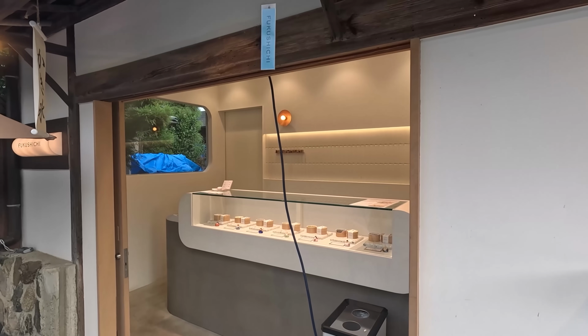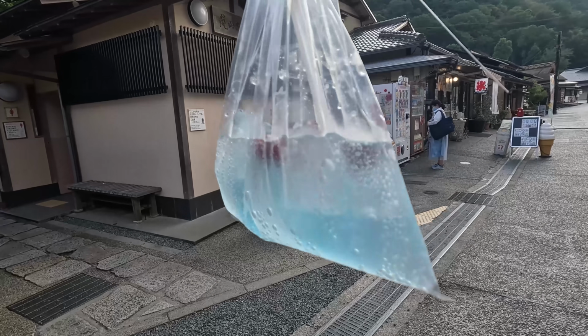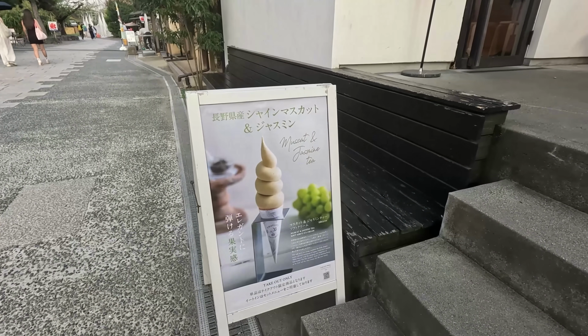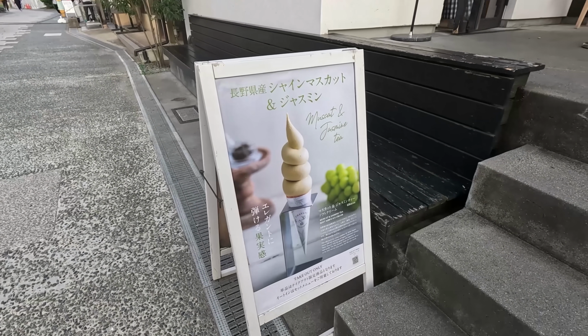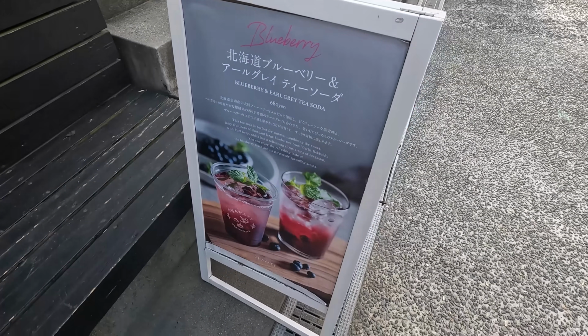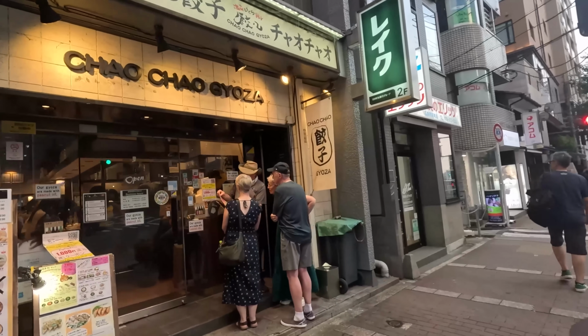This is a beautiful little pudding shop, and they sell raspberry ramune. Wow, that's refreshing. Like really, really refreshing. There's so many cool looking soft serve too. This one is muscat and jasmine tea. Oh, look at this drink. Blueberry Earl Grey soda.